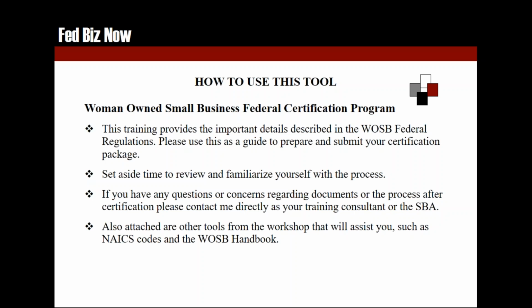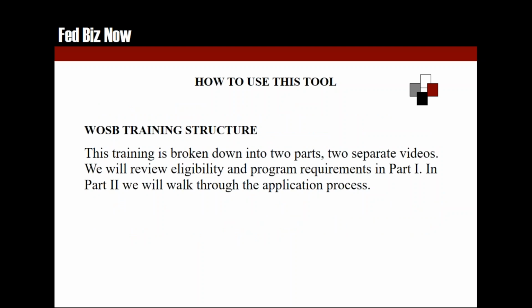And if you do not have those things in your SAM, then they'll have to pull the contract from you, and you don't want that to happen. And we do know of women-owned businesses that has happened to.